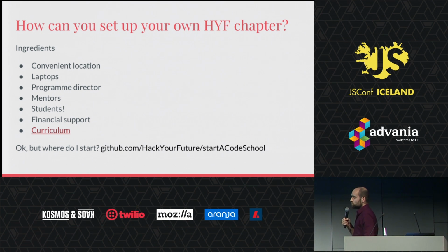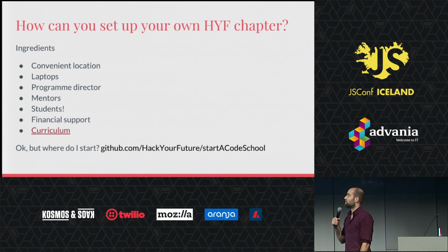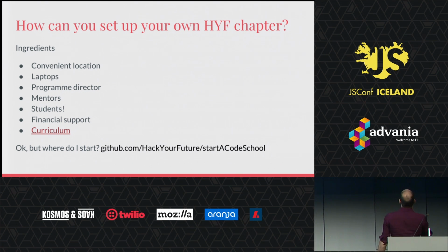So how would you do this? Well, just like JSConf, you can just say, well, I think this is a great idea. I want to do this in my city. So I'm just going to basically fork the project, which you can do from GitHub Hack Your Future. And then if you want to know how to get started, you can just go to Start a Code School. And there will be lots of tips there. There will be lots of documents.